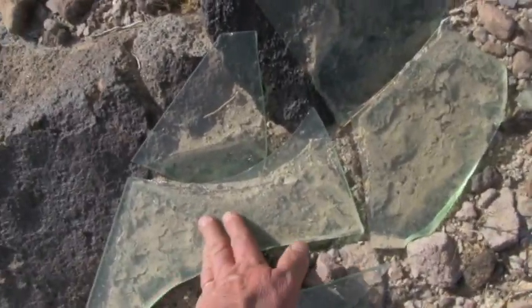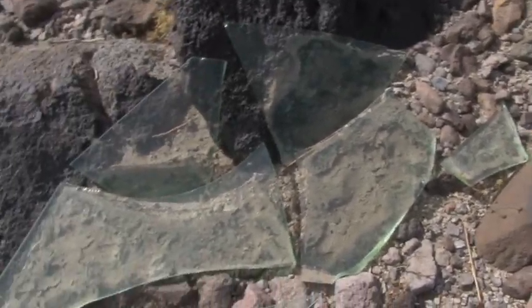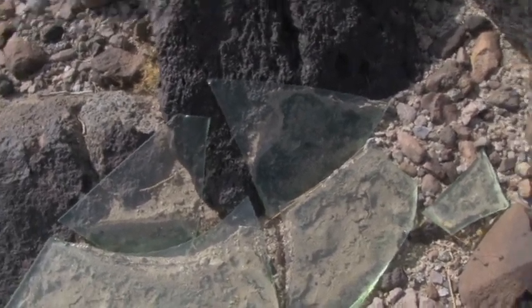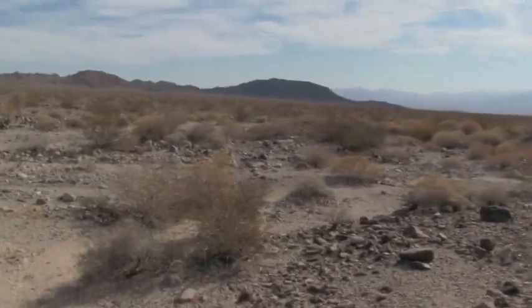You know how long that's been sitting around? Probably quite a while. It doesn't appear to be melted like glass sometimes is out here. I find bottles that sometimes appear to be melted. Looks like it's been against that rock for quite a while. Nothing else around here.